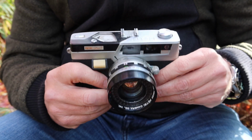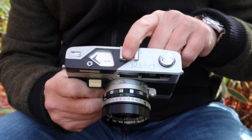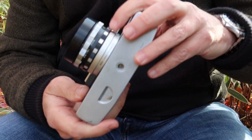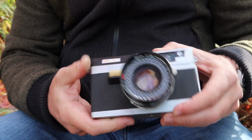Starting at the top here, we have the film rewind knob, which folds out. We have a shoe, not a hot shoe, just a regular flash shoe, and on the lens somewhere here, right here, is a socket which allows you to plug in a PC sync flash cord.